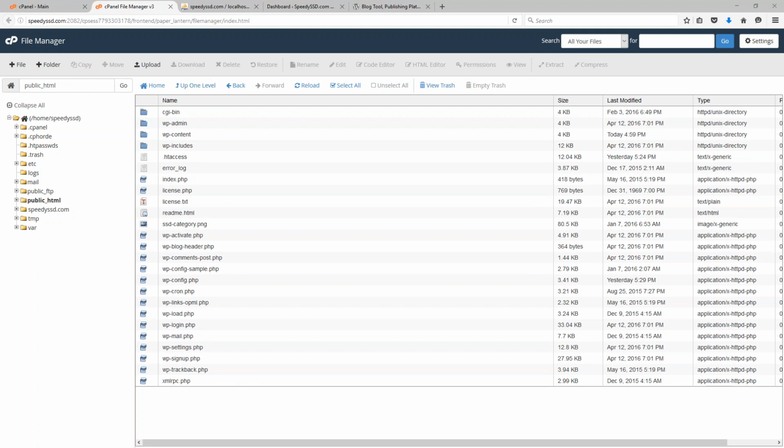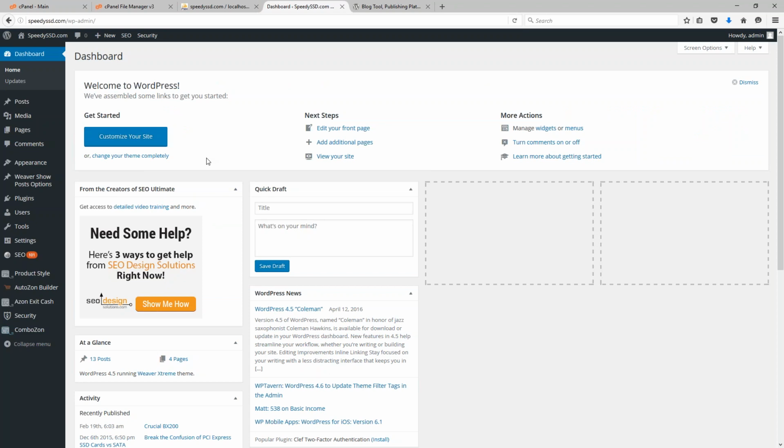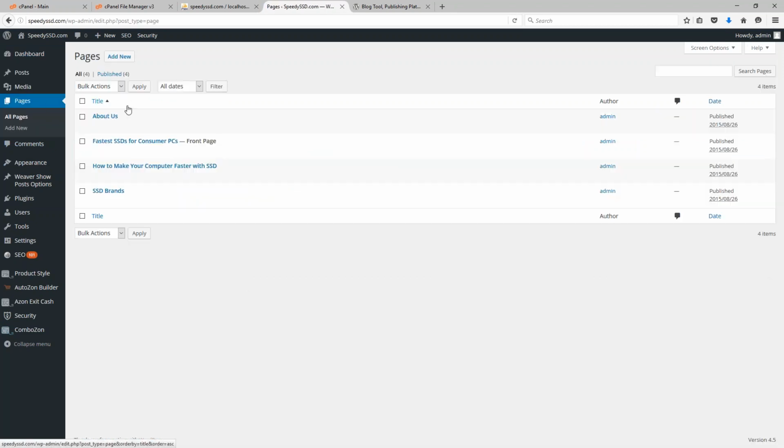At this point we want to do one more thing before we actually disable our live site from being reachable for a little bit. We want to go into the WordPress dashboard itself and look at both the posts and the pages that you have on your site. Go through each of these one at a time.